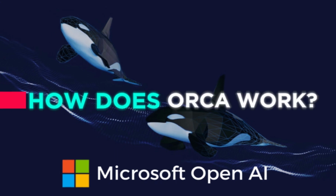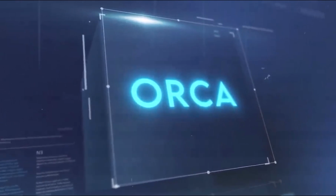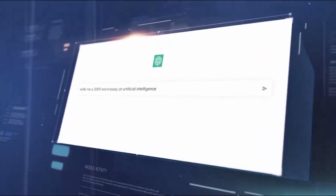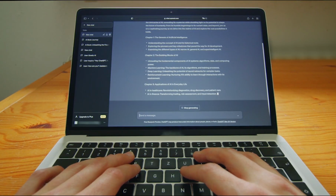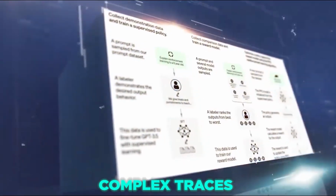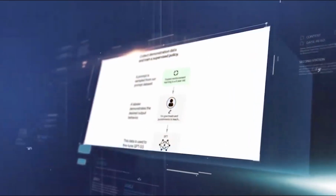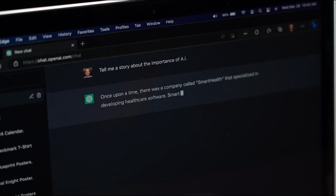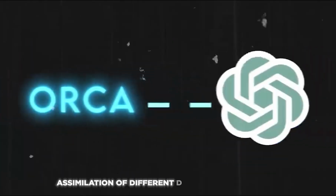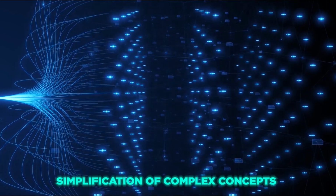How does ORCA work? ORCA is a relatively smaller model that learns directly from the reasoning process of the bigger GPT-4. It learns from the explanation provided by GPT-4 when it gives responses. These explanations are complex traces of the process employed by GPT-4 to arrive at the response. You can think of them as the logic used by GPT-4 to process and answer the question. Beyond the logic, they also comprise the assimilation of different pieces of information and the simplification of complex concepts.